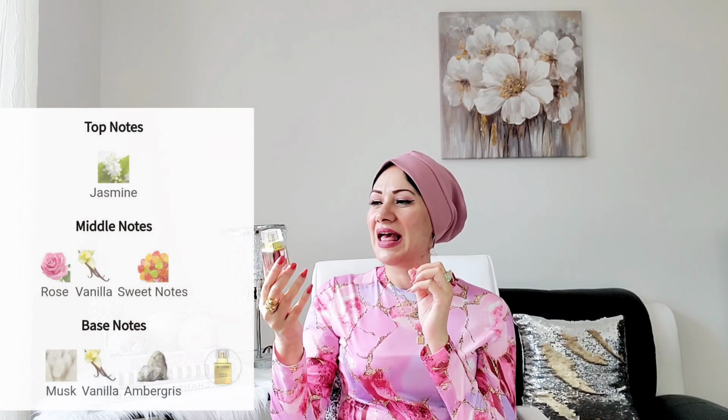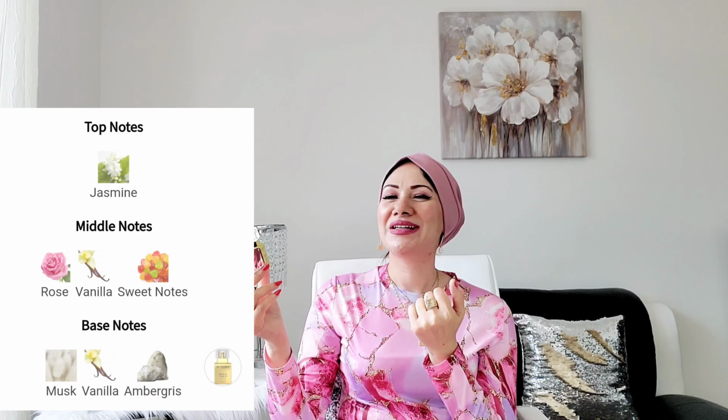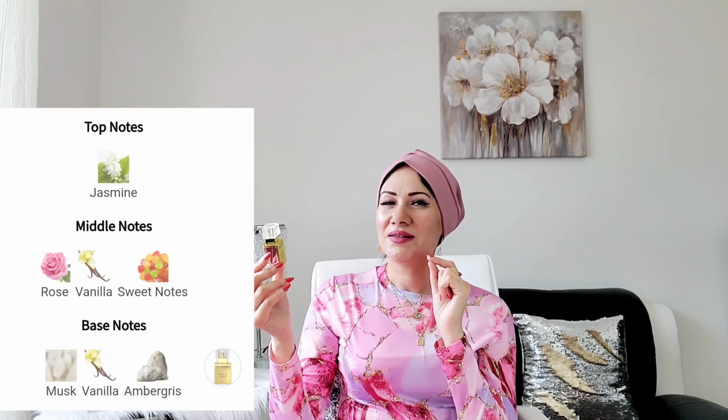version of Kayali Vanilla. If you can imagine Kayali Vanilla but without the brown sugar note, and add instead of it a caramel note. I can smell a very creamy caramel note, mixing with some amber and some vanilla, and I would say it smells 90% like Kayali Vanilla with added caramel, and also an oriental touch to it.